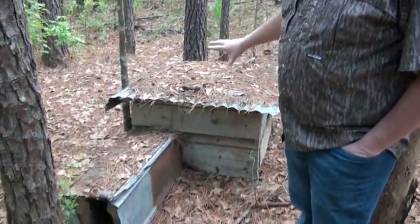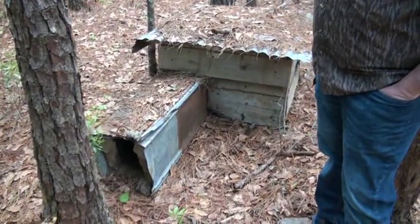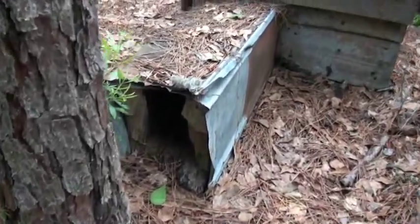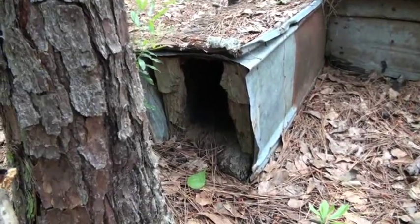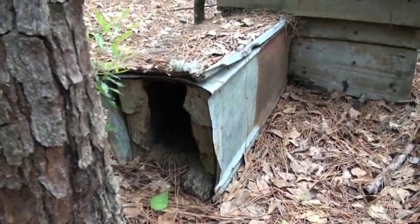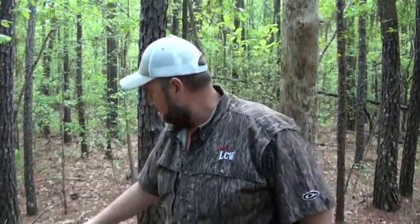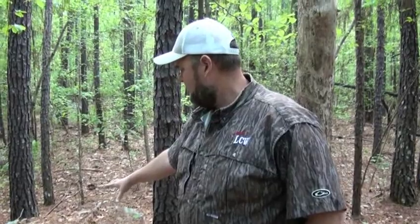But one of the things they do to save the fox is a box, like I'm standing next to. It's a safe box, and they're all over this pen. The inside is just like a doghouse you would have at your house, but that tube is not big enough for a grown dog to get in. So if the fox feels like he's getting a little nervous, like they're getting too close, he'll run in here and go in that hole right there. And he'll stay in there like a dog box until the hunt's over. He ain't got to come out, and the dog cannot get in there.